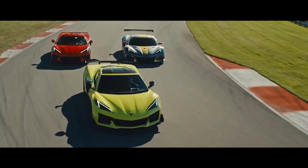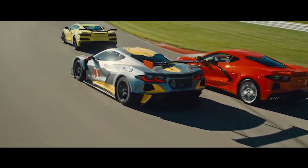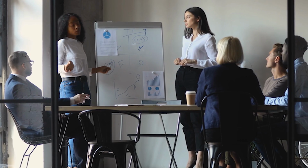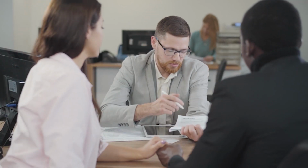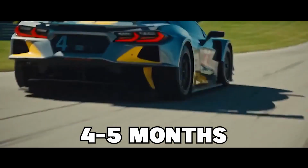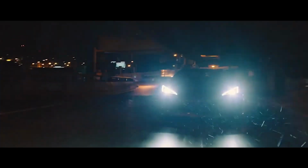Based on this information, they are doing their best to provide as many automobiles as they can while navigating the challenges of today's environment. According to research and information, if you are on an order or waiting list for a C8 Stingray with a good dealership, the turnaround time appears to be 4 to 5 months from the time you place the order to the time you get an allocation for your car, which is a significant improvement over the 1 to 2 year wait times that those numbers were sitting at just 6 to 7 months ago.